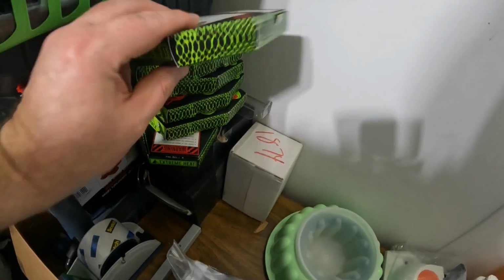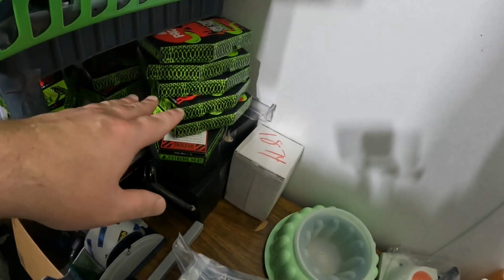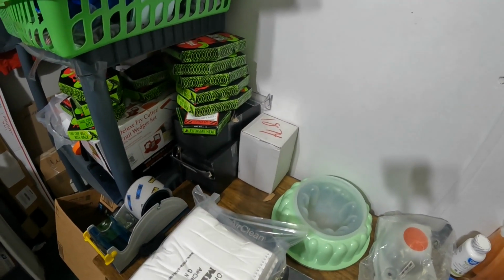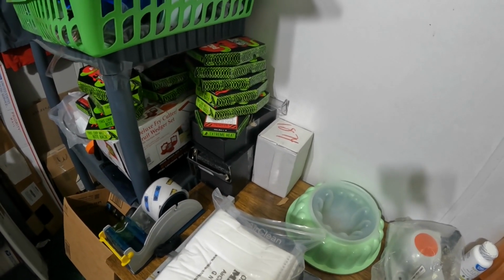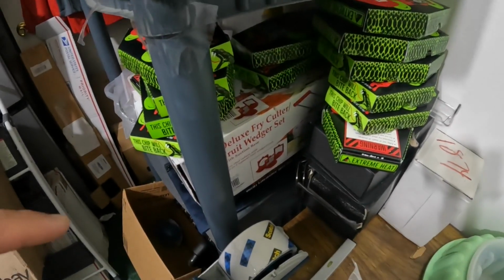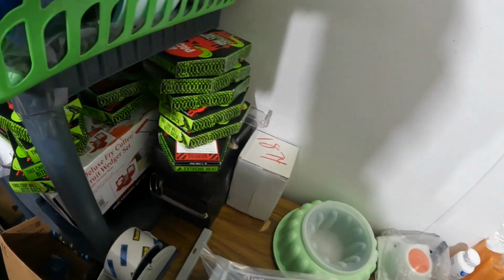And you can see I still have a lot of these chips from that one video a while back. I've opened some of them and taken the coupons out. And I've gotten a few bags of chips. But I can only eat so many potato chips. So I do need to use these up before, I think they expire either the middle or end of March. And you can see I still have a bunch of them here. So I'll use up some of them and give some of them away.